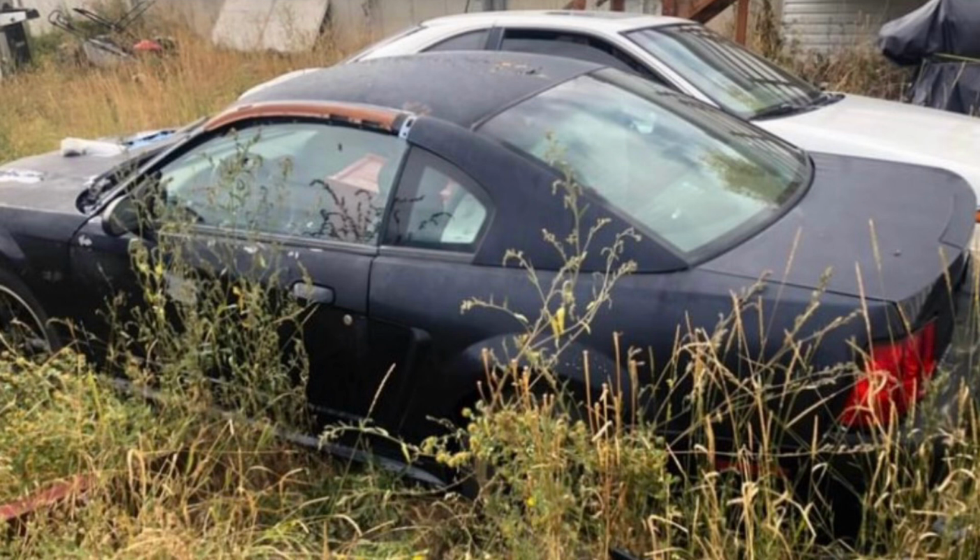It rusts easier when it's parked in dirt. The moisture climbs up and gets all underneath it, and it's already a northern car. So when someone doesn't take care of anything like this and then they want to sell it for a lot of money, it's really too bad because nobody's going to buy it for that.